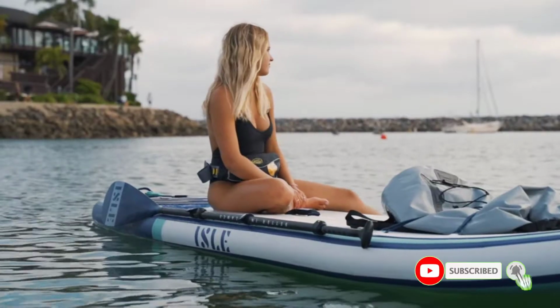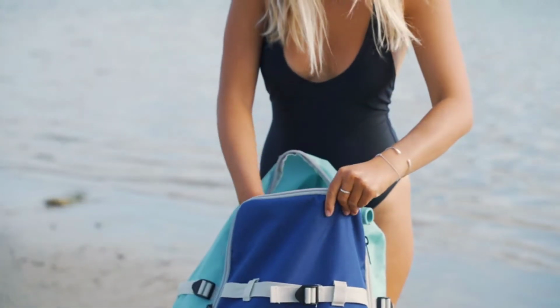Positive side of this product. A stylish SUP with a great design and color. Lightweight and easy to carry.